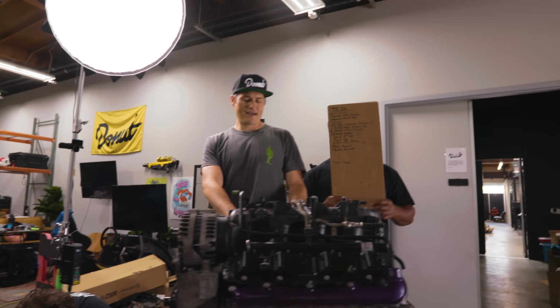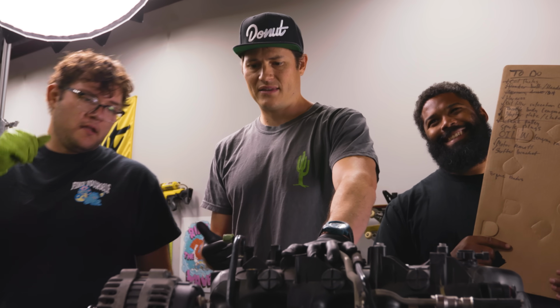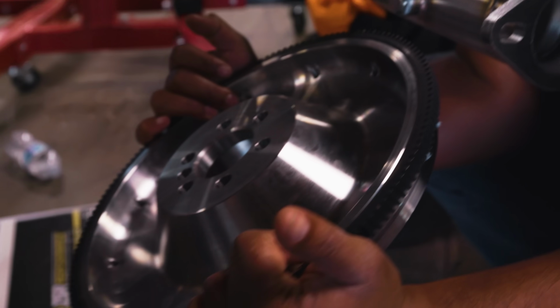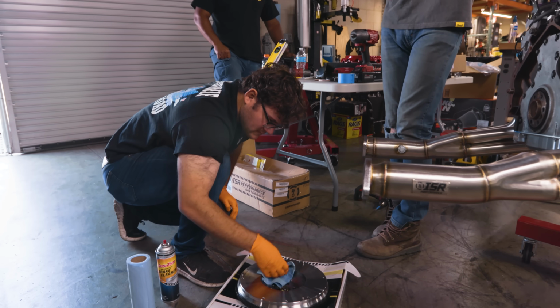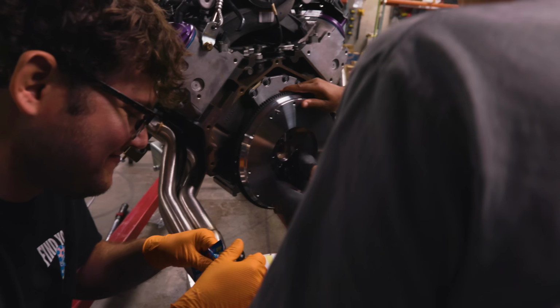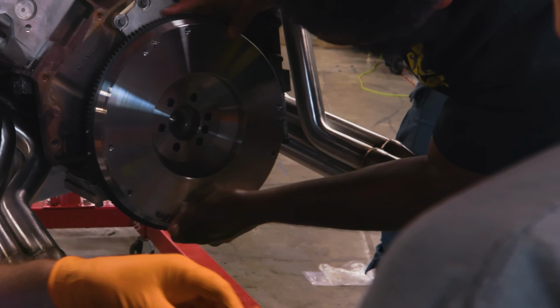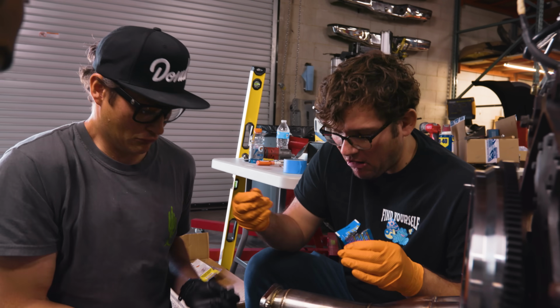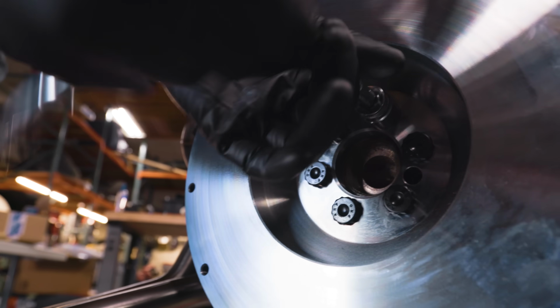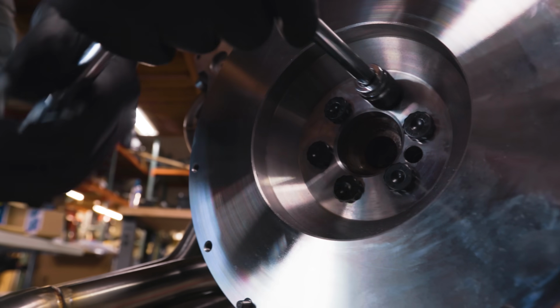Okay, so we have headers on. Next step, I think, is to work on the clutch side. Yep. Let's get lubed. I'll be the lube boy. All right, let's not. We're putting on this new flywheel here. It's specific to LS. Oh! Nice reflexes. Specific to LS to CD009 transmission applications.